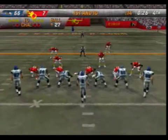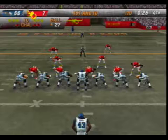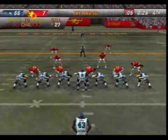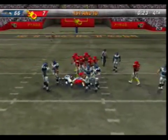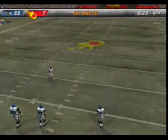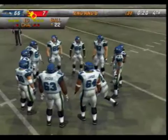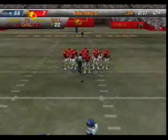First and 10. On the ground. Campbell is there on the stop at the 22-yard line. They've done a good job moving the ball on the ground, and you can give most of the credit to that big offensive line. They've controlled the line of scrimmage from the very start.